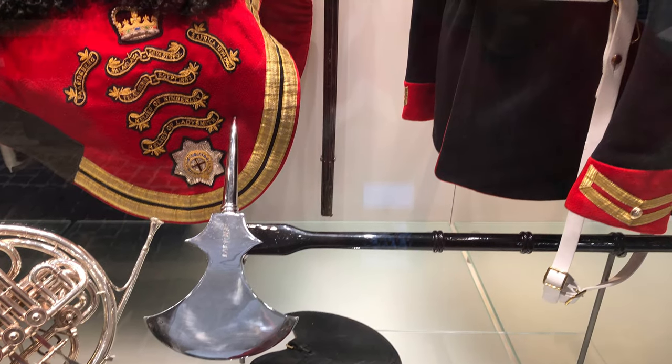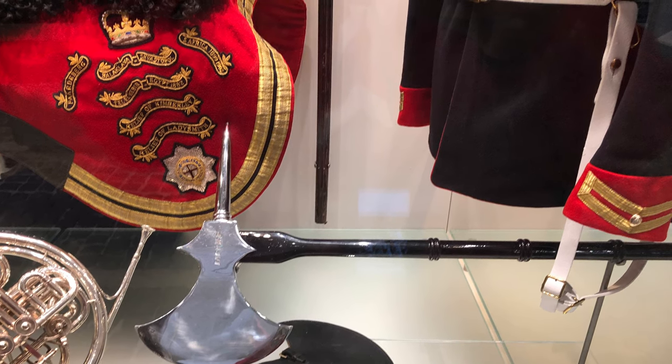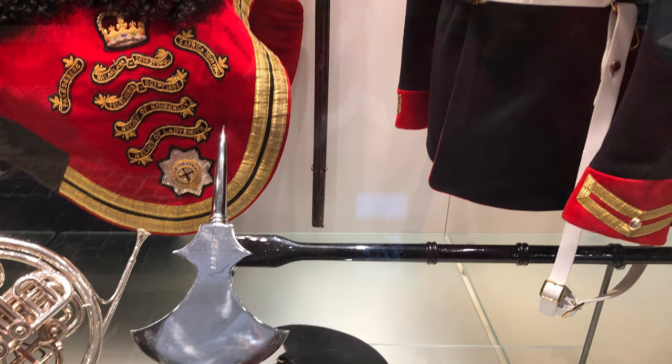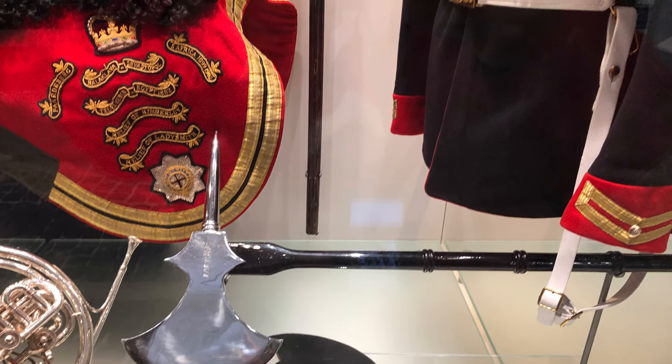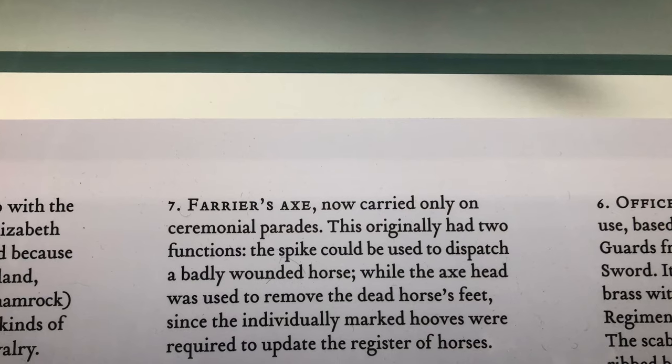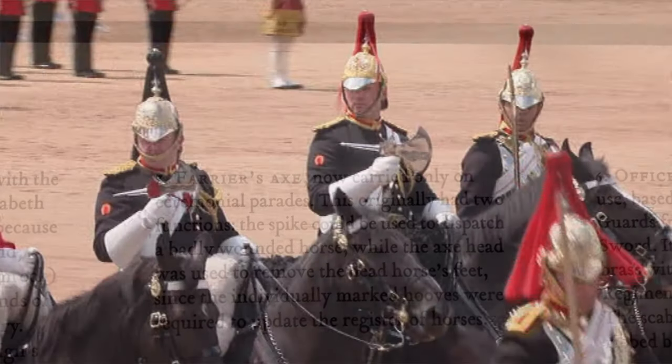So, Robbie, do you know what this is? Farrier's axe. Yeah, it's a farrier's axe. And do you know what you do with it? Kill horses if they're sick. Yeah, well, let's say they got shot and they're put down with the spike, and then with the axe part, they cut off the hooves.